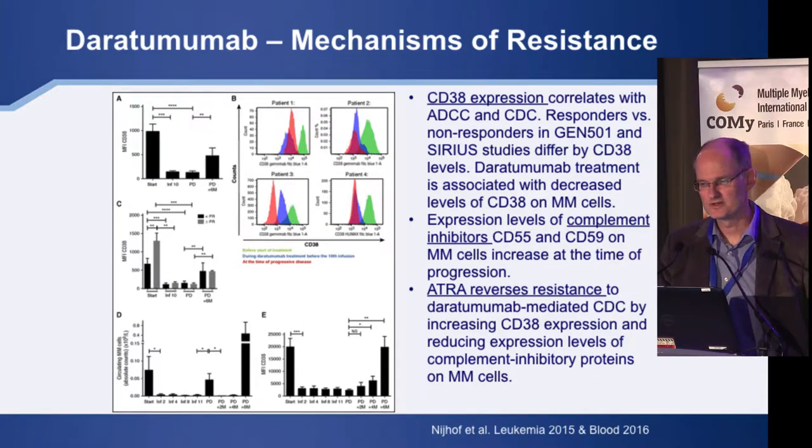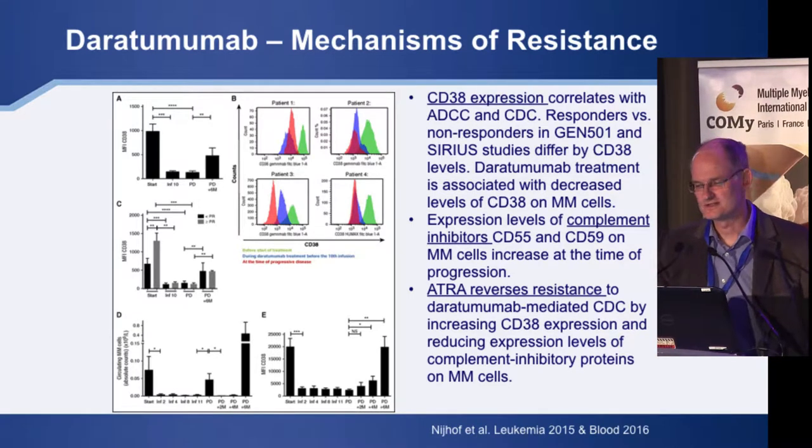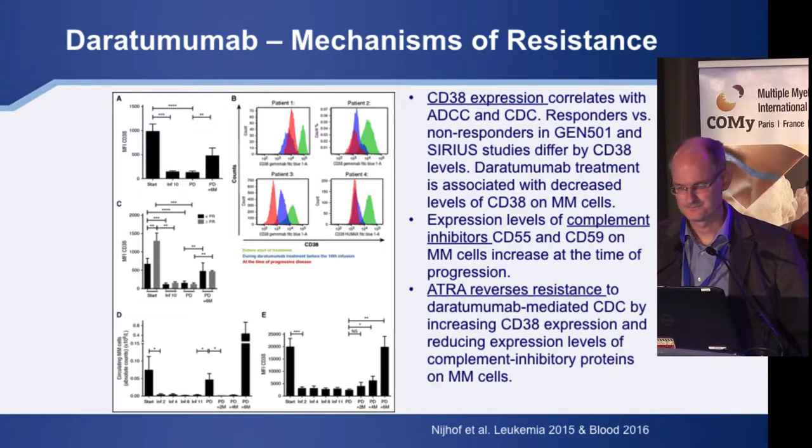Furthermore, daratumumab treatment is associated, as Tuna already has shown, with a decrease of expression of CD38 on myeloma cells. And in addition, at relapse of these patients, upregulation of the complement inhibitors CD55 and CD59 was detected. Interestingly, the Amsterdam group has shown that addition of ATRA, which we all know from acute myeloid leukemia, can reverse this kind of resistance mechanism by again upregulating CD38 and downregulating the complement inhibitory proteins.